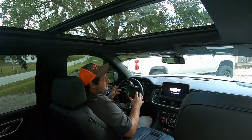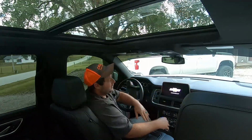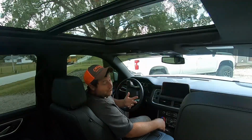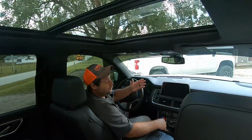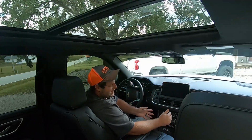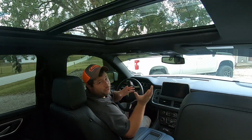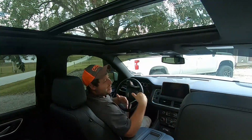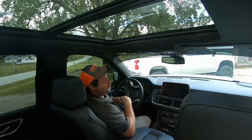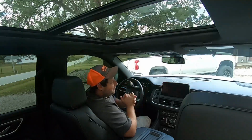Now, being inside this Tahoe is a lot different in the aspect of the dash, and the most noticeable difference is going to be the big touchscreen. Not only does it control your radio functions and items like that, but you can also run your climate, rear and front off of it, so you don't have to have your head down looking to adjust it. And as you can see in the picture here, we have a full moonroof, not just a sunroof, but the full moonroof. We've already tinted the windows. We have 5% all the way around with the front brow. That was kind of the first mod. That's the first mod on every vehicle for us.